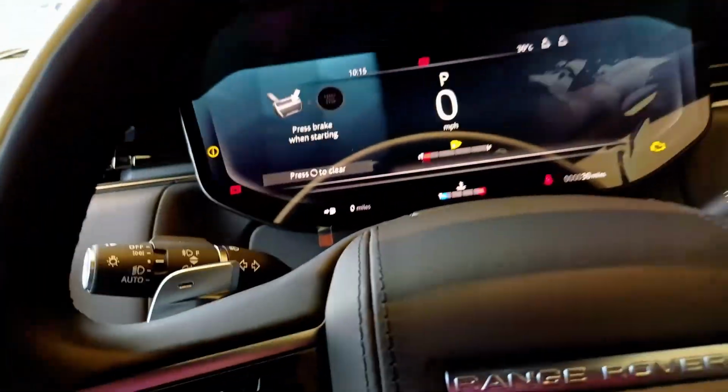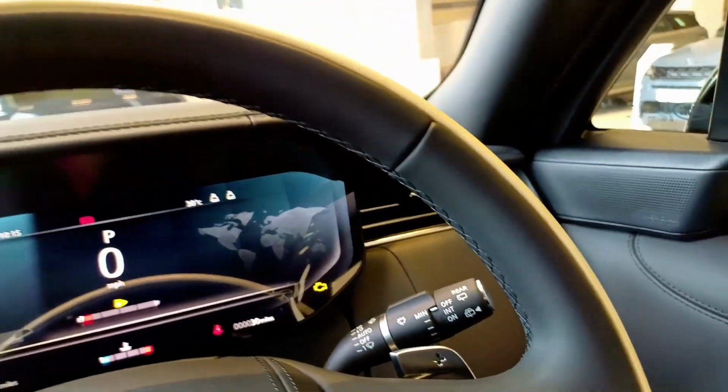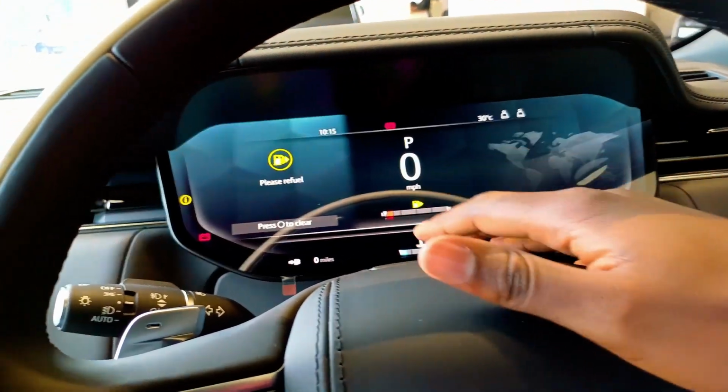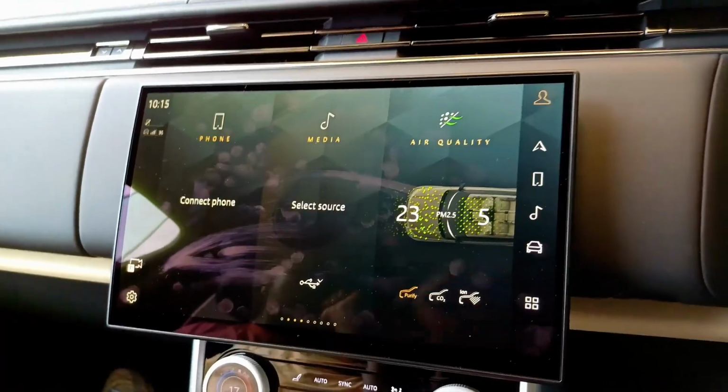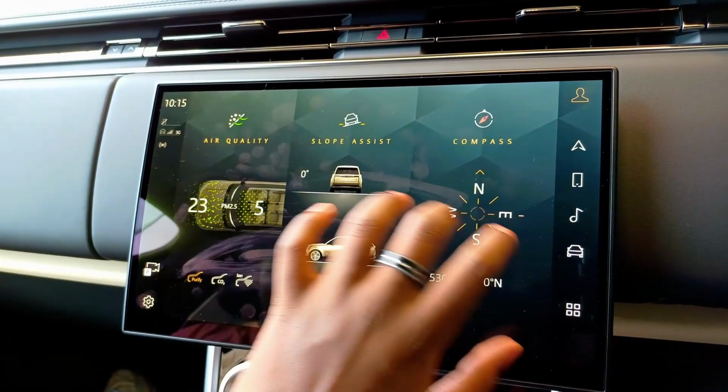It's still nice in here, and I said it in that video and I'm gonna say it again, it is an amazing interior in here. You got soft leather on the doors. You got the Meridian sound system that's just placed up there. You got the digital gauge cluster right here, of course, and it's saying refuel. And then over here on the infotainment system side of things, it's actually a very good system.